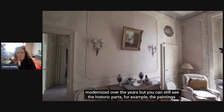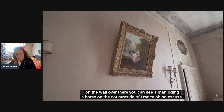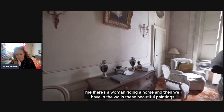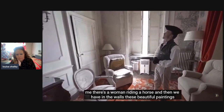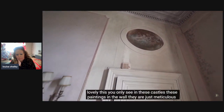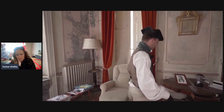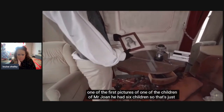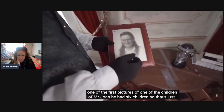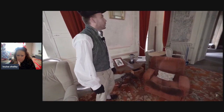For example, the paintings on the wall over there. You can see a man riding a horse on the countryside of France. Oh no, excuse me, it's a woman riding a horse. And then we have in the walls these beautiful paintings. Lovely. This you only see in these castles. These paintings in the wall, they're just meticulous. One of the first pictures of one of the children of Mr. Jean. He had 6 children, so that's just one of his daughters that we see depicted over here. Beautiful.